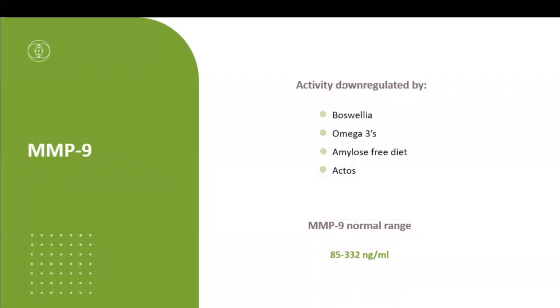Actos used to be used a lot. Well, I said used to be used, but it's not really used a whole lot anymore. And this is the normal range for the MMP9, 85 to 332 nanograms per ml.